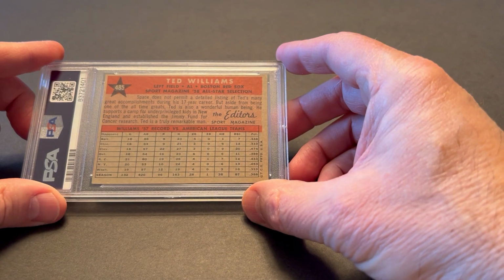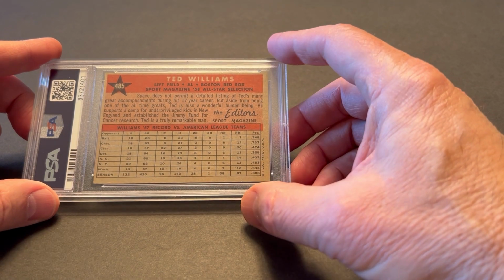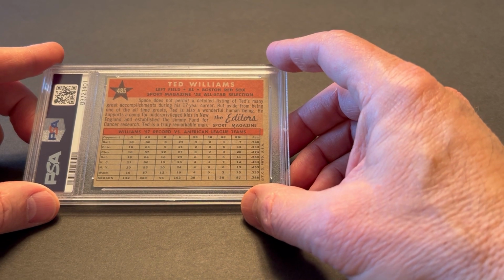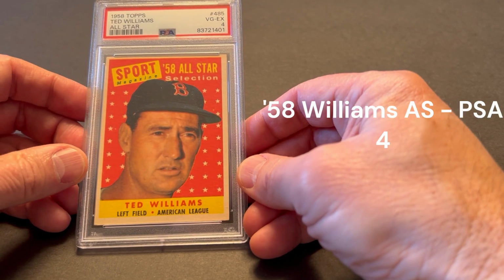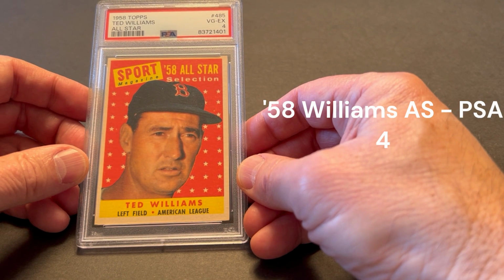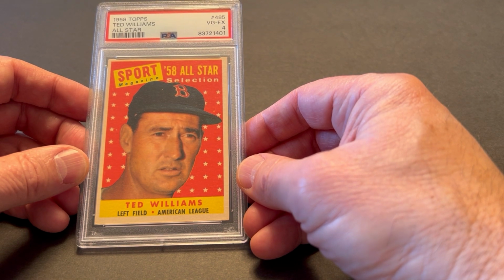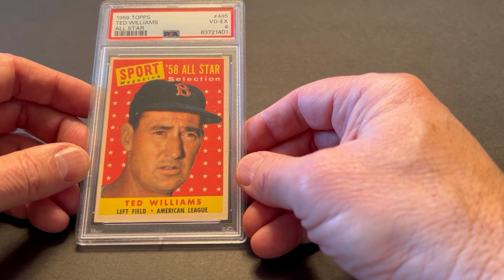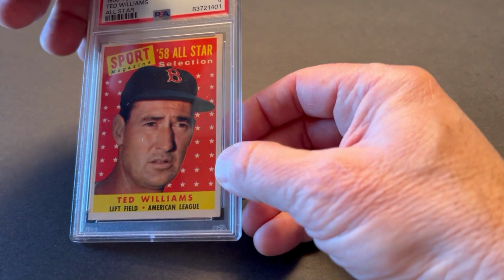Next card is a 58 Ted Williams All-Star, number 485. Off center, right to left, and bottom to top on the back. Estimated this to be a 5. And I got a 4 here on this one as well. This one seemed to be a little nicer condition. It doesn't have the big ding the Frank Robinson All-Star had. Still wanted to get this in a slab. This is part of that binder collection too.